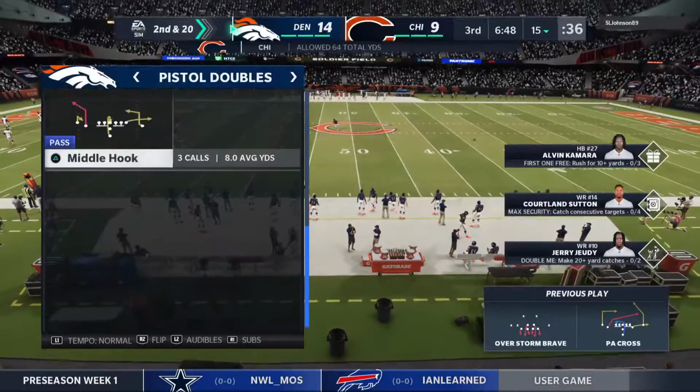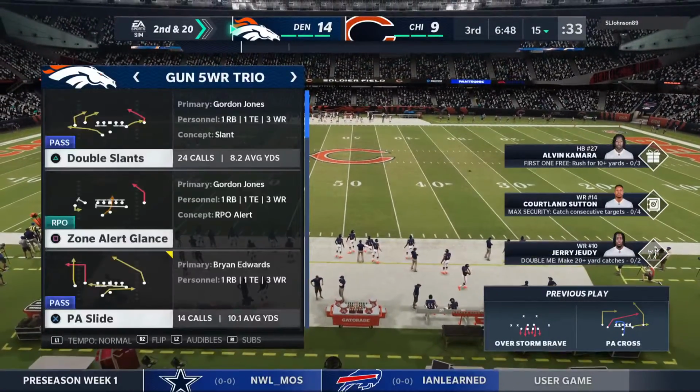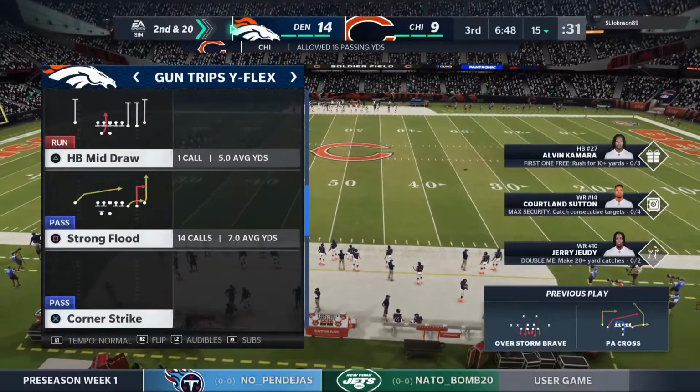Well, you got to think that sooner or later they're going to hit one of those, but the coverage has been excellent thus far, and it was again on the last play.